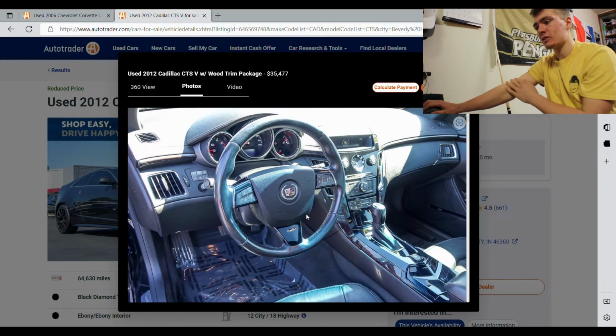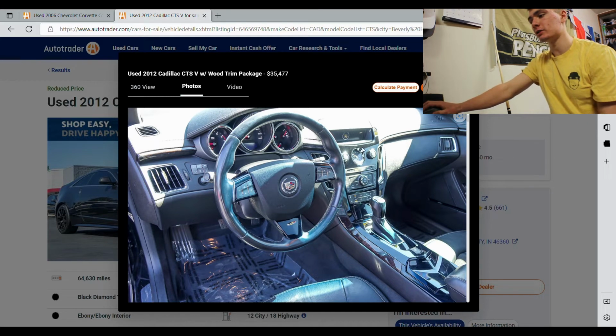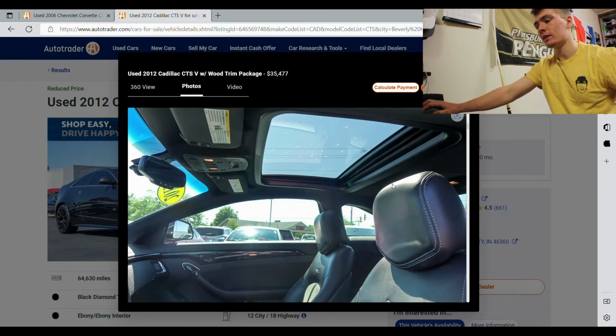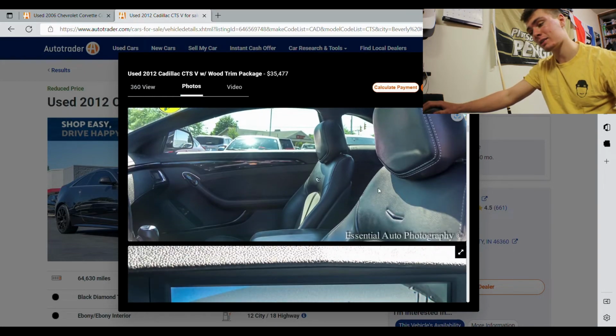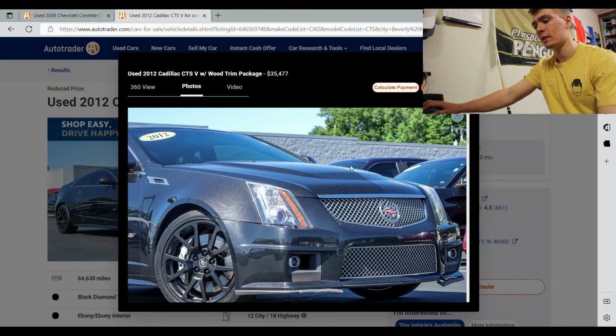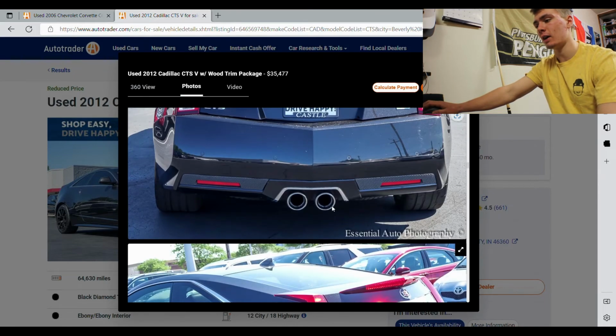Now, the interior of these are pretty nice because it's Cadillac, right? It's going to be luxury of sorts. You got the little clock there, you can't forget, and the pop-up screen, which is cool. You can get these with carbon fiber on the inside. It's not unheard of. Pretty easy to get. You got a backup camera with it too, even though it's 10 years old. So it's got some modern stuff in there.